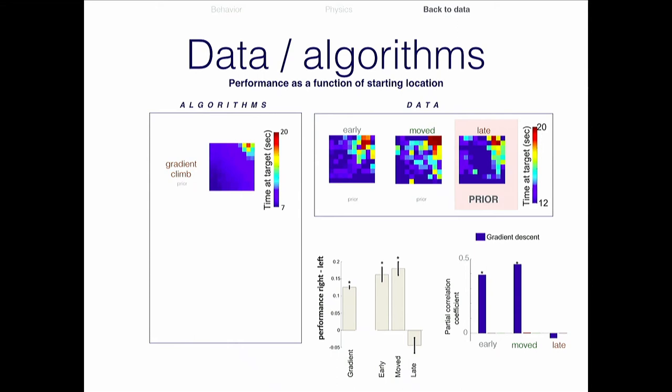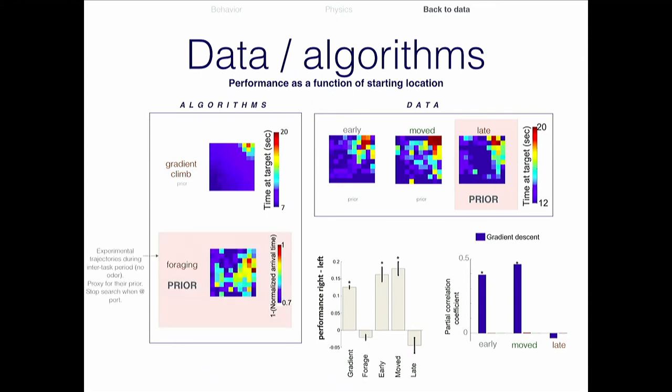Okay, so now to test further this idea that late in training they don't rely on the order but they rely on their prior, we design a new algorithm that is based on the following. We took the foraging trajectories when there is no odor around. And because they hang out more around the location of the sources, we take these trajectories as proxies of their prior on source location. Okay?